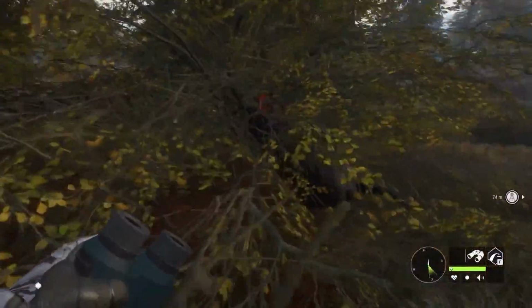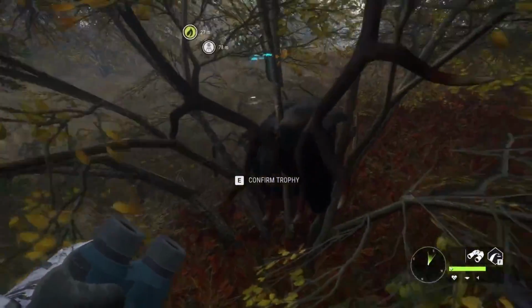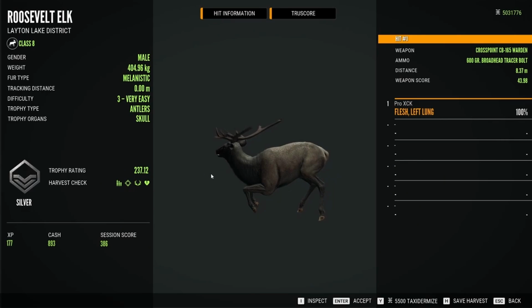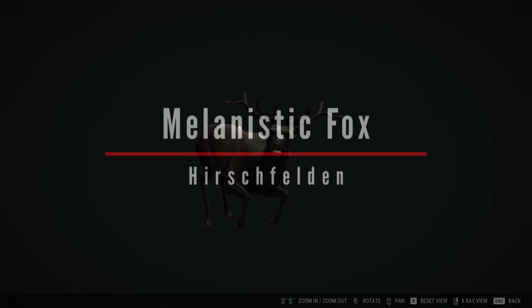Here we have it guys, finally a melanistic bull elk. He died on the worst possible position, but luckily we don't really need more pictures. The grind for a melanistic elk is over after 1500 kills, but there are still many rares that I need to find on different reserves.